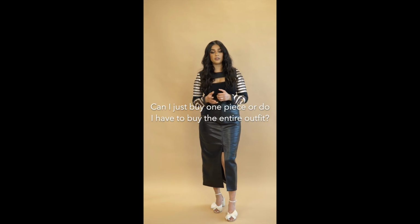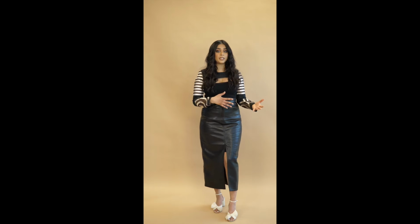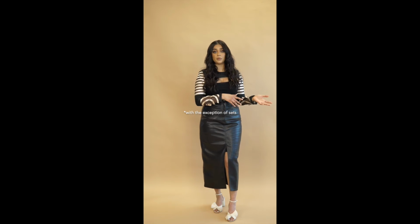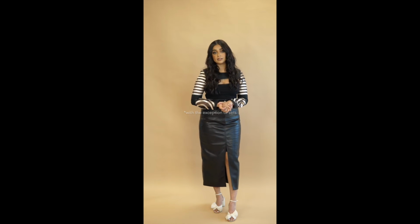So something different about my brand is when I started, I wanted people to play stylist when they purchase these pieces. So what's cool is that you can actually purchase pieces separately unless it's a set. If you want to purchase one top but you don't want to wear it with the skirt that's in the image, you could definitely change it up or wear it with something that you already own. So again, everything is sold separately for you guys to be the stylist.